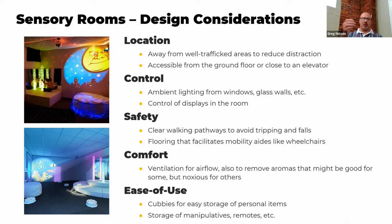And then we talk about control. So what kind of control do you have from ambient lighting, from windows that might be in the room, or glass walls, or that kind of thing? And then what kind of controls do you have over the displays in the room? And what kind of control do you want people to have? So do you want it so that the educator sets up all the displays and they don't really change? Or do you want it something very interactive where the students' actions can change the kinds of displays that show up in the room, maybe changing the colors of things, maybe changing the patterns of lights that show up, maybe changing the projections that happen? So we want to think about that in terms of control.